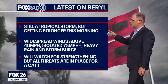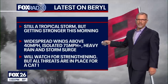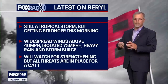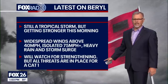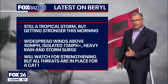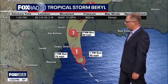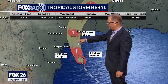So we still have that tropical storm, but as we said this morning, it's been getting itself a little bit stronger. So we've got widespread winds from 40 to even up to 75 miles an hour when it makes its landfall tomorrow, because it is increasing in its strength. And right now, we're still setting that maxed out at a Cat 1 hurricane. There are not strong indications that we would bounce up to a Category 2 hurricane, but it will be somewhat in that ballpark. So just keep that in mind. So 65 mile an hour winds is what we're looking at with the 1 p.m. update.